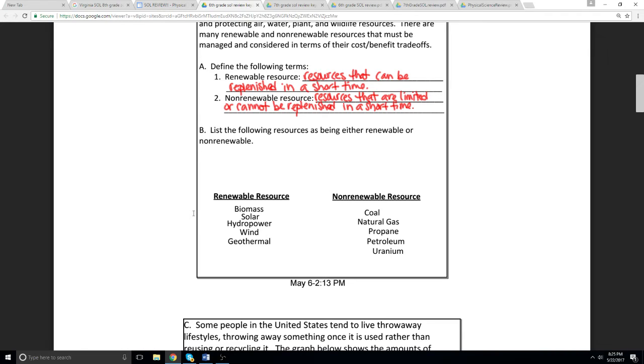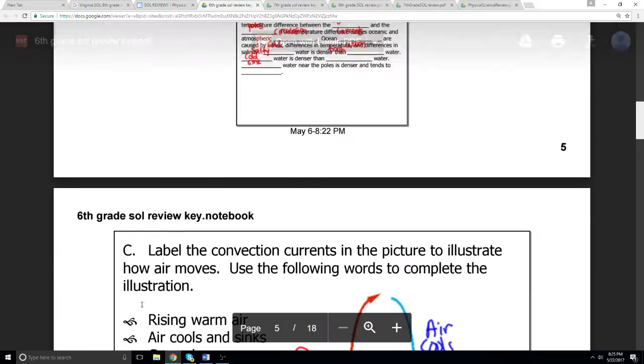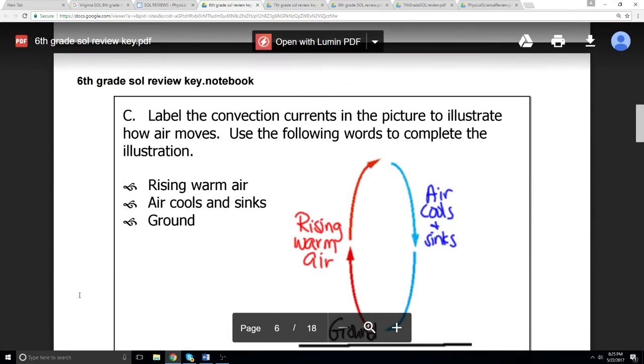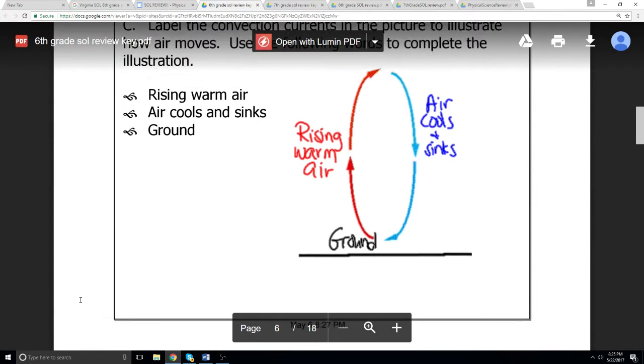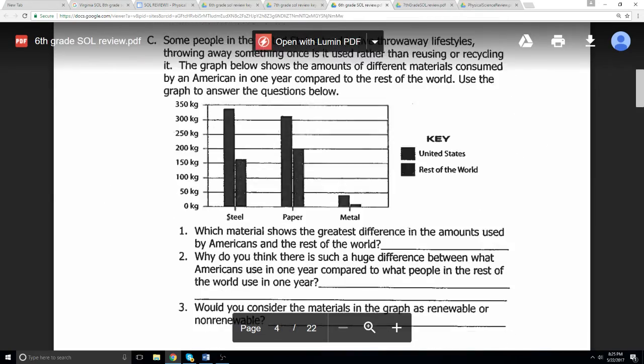All right, I'm just gonna keep going. Then, Miss Robinson, feel free to stop me. Geothermal is coming from the earth, like heat, heating from the earth, stuff like that. There's air currents. Let me get back to the actual trivia parts.